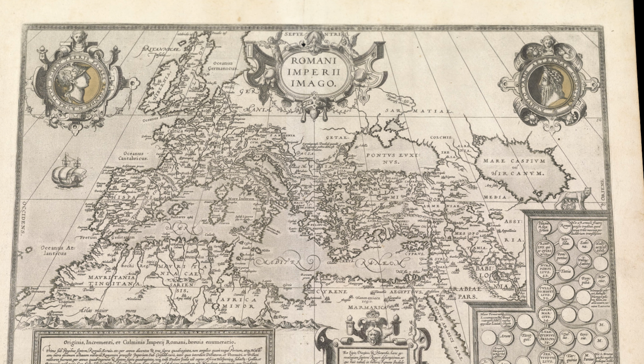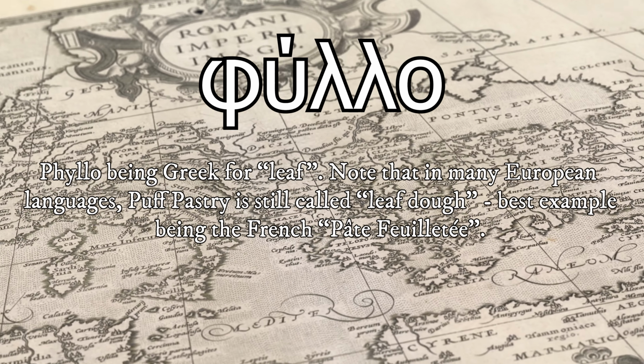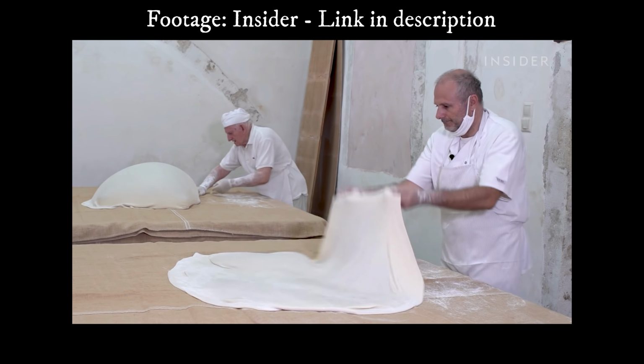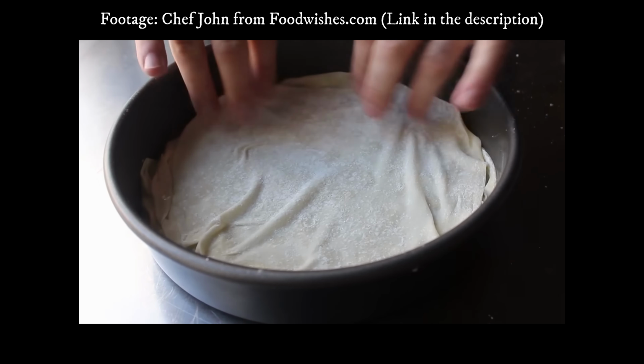In the ancient Greek and Roman worlds, many recipes called for dough to be covered in oil or molten butter. Over time, this dough got the name phyllo dough, from the Greek word for leaf, a dough made up of very finely stacked layers covered in oil or molten butter. Sounds similar to puff pastry, but there are differences.